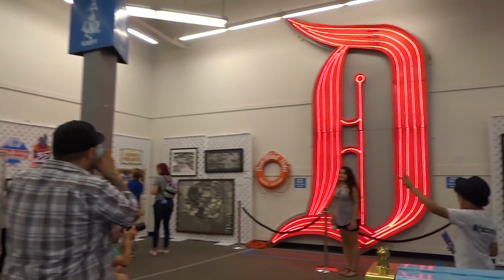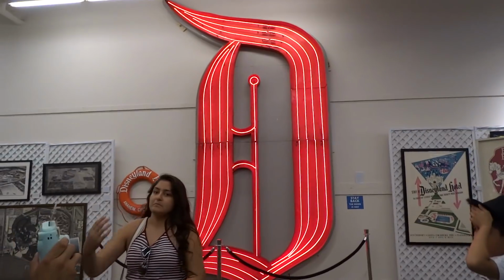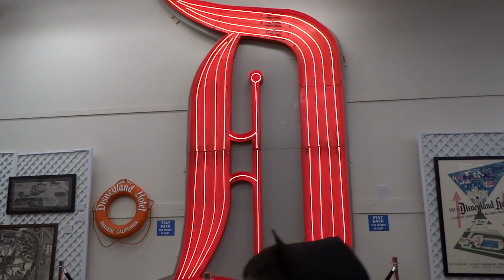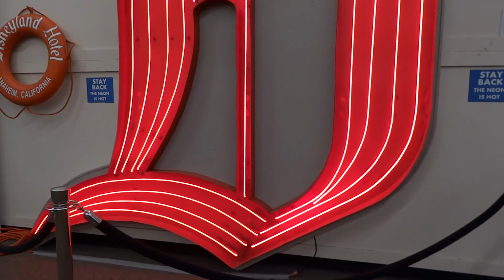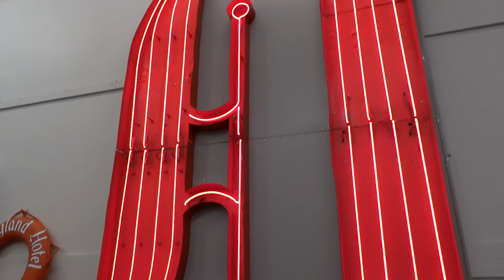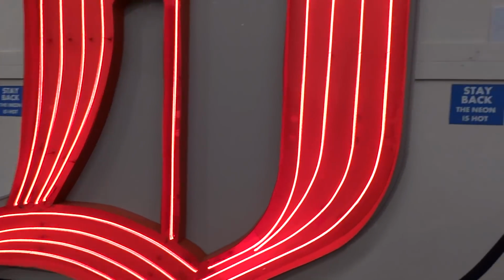This is another really impressive piece. This giant letter D. You can see the scale of the people walking around and taking their pictures with it. And this used to be at the top of the Disneyland Hotel. Here's a sign explaining this one here.